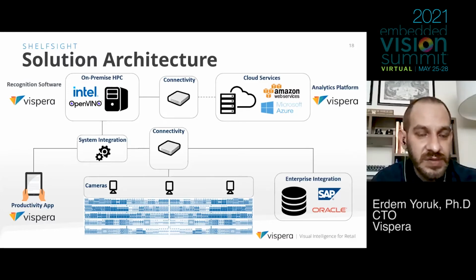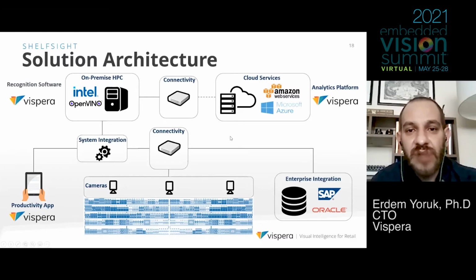And as I said, these results are served to the store personnel in a productivity app, in the bottom left corner that you can see, and also web reporting is enabled on the cloud, which we also want to integrate with the enterprise to optimize the supply chain management, etc.